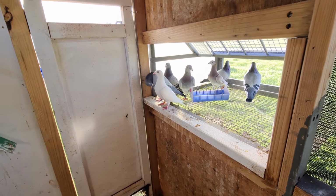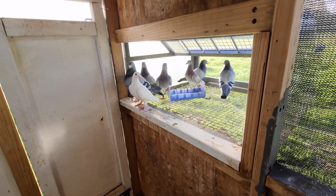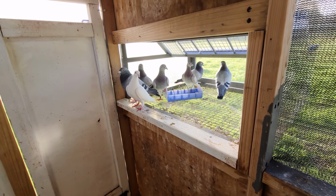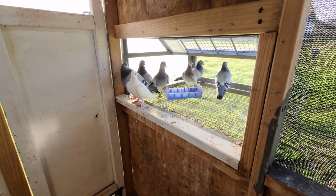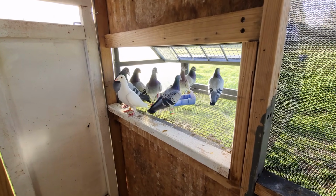Okay, let's have a look at these two red cocks that I've got here. We've got a mealy and a checkered. They are phenomenal birds, really. I do understand why people are sort of hyping them a little bit. They are very nice birds.